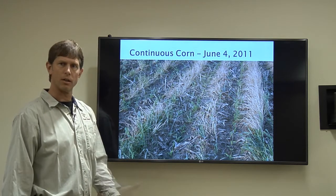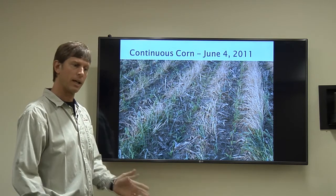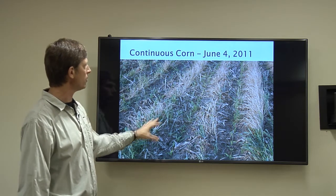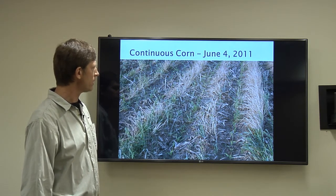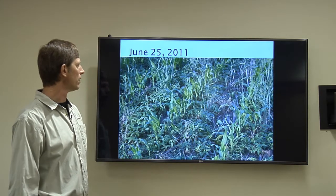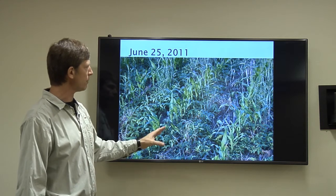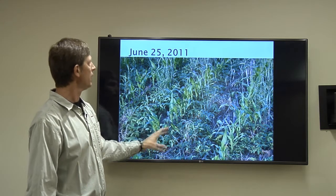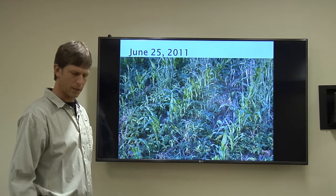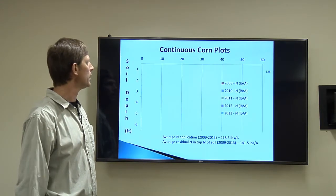Let's take a look now at our cropping systems and see what they look like and what they did for us in terms of nitrate nitrogen. So continuous corn, we were planting into a rye cover crop here, and so you can see the corn coming up on the rows there. And a little later on in the year, there would have been a second application of Roundup just after this, and that would have cleaned this field up, and you can see the amount of residue and so on that we had in this continuous corn system.